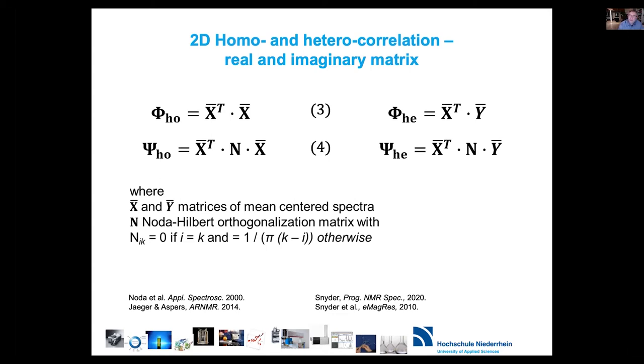If you use the same type of spectroscopy and you correlate the same type of spectroscopic data, the same type of experiments, you get the homocorrelation. And if you use different types of spectroscopic data, then you would get a heterocorrelation. So with heterocorrelation spectroscopy, you correlate Raman and NMR data, or NIR and NMR data. You could also correlate any other type of spectroscopy with that. Because in the first place, it's just a mathematical statistical method.